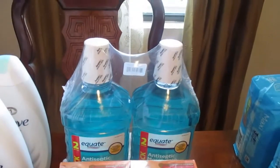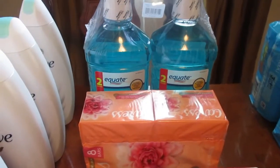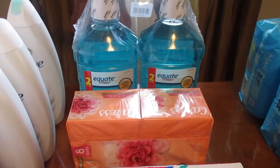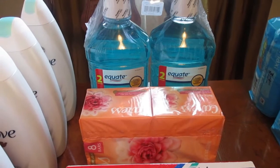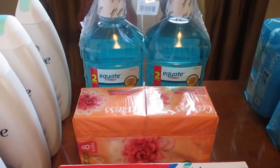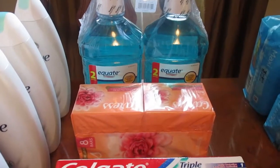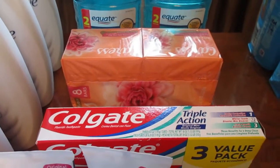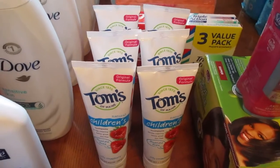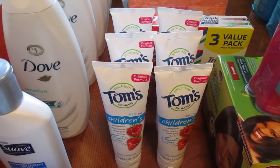Back here, I have some mouthwash. I got some soap, and I actually have to buy one more. I brought some Caress soap because I already have a Dial in there, but I'm going to have to buy one more, and that will stock me up until the end of the year. Back here, I got some toothpaste, a 3-pack. I already got some in the cabinet, so I just needed one more. Here is Tom's toothpaste for Morgan, and I brought 6 of those because she is completely out.